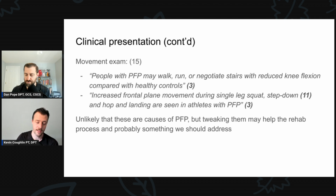So they're jumping, they're landing, they may be landing with that stiffer knee on the aggravated side, and probably again to avoid loading the joint. So you want to look for these things when you're going through your movement exam. Are they demonstrating some of these strategies where they're trying not to absorb force in their knee so much? They're doing some of these tasks with a stiffer knee.